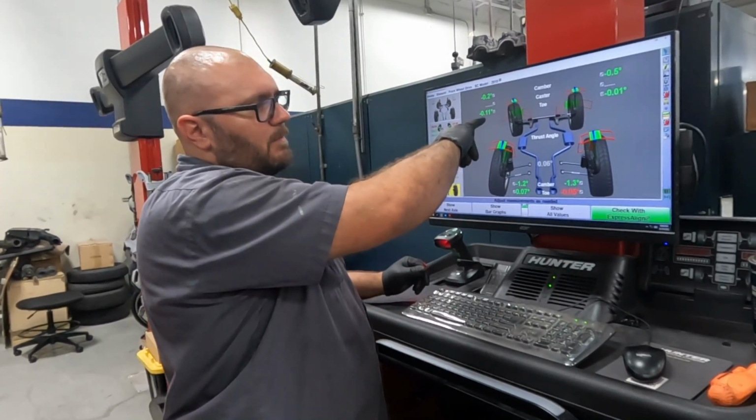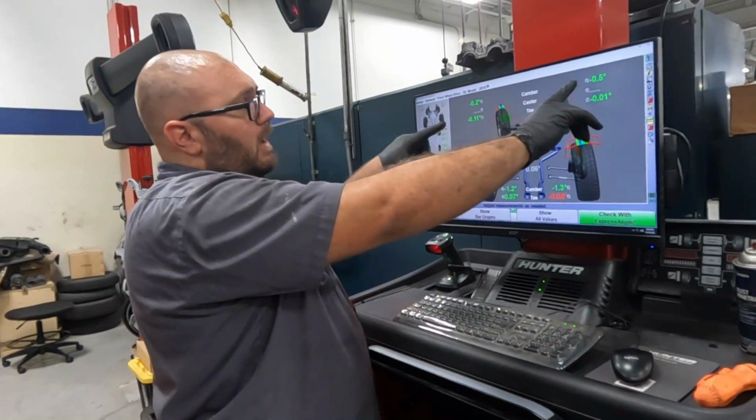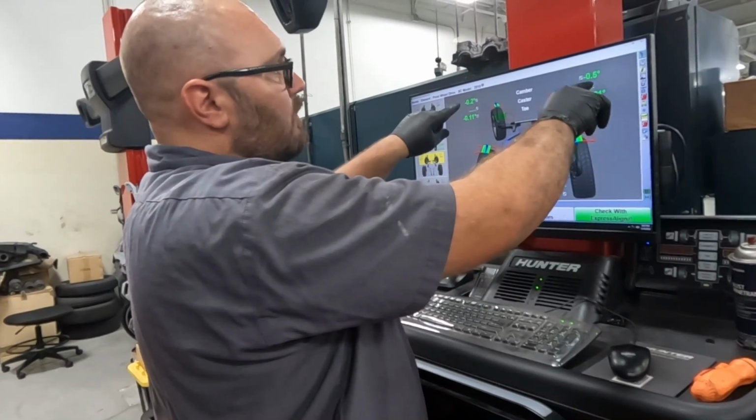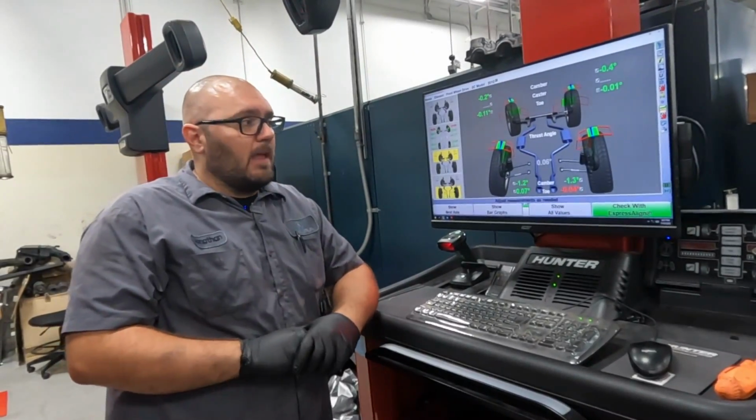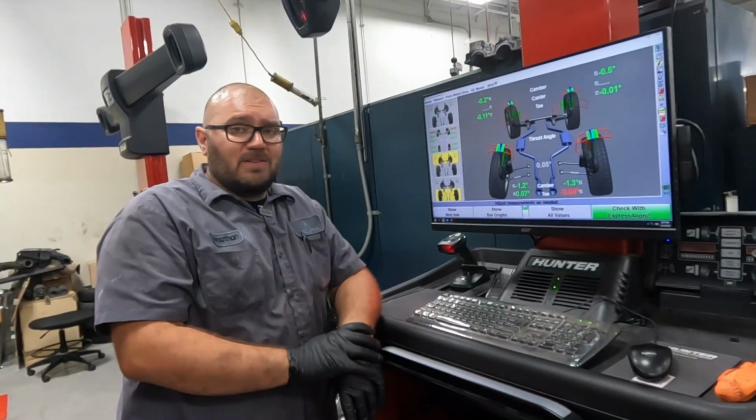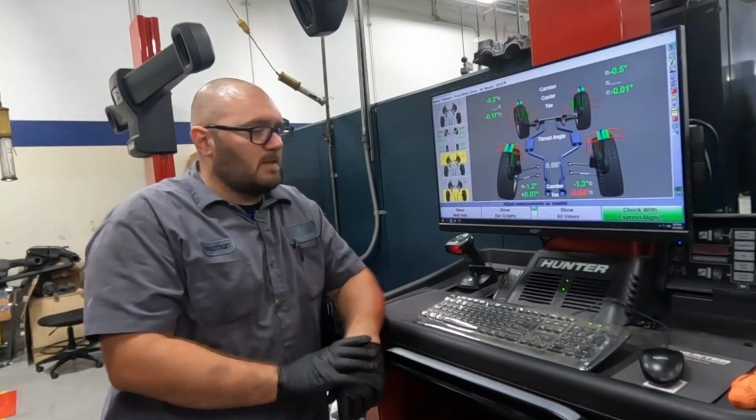And this may correct some of our front toe here, but as we're looking at it, our cambers are right on point in the front and in the back. So we can't complain about that. That means we're gonna get real good wear out of it. It's gonna be a real quick adjustment. This thing's gonna be done. So let's get it.